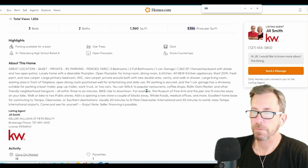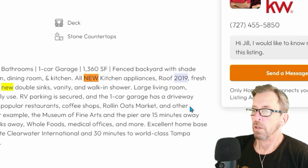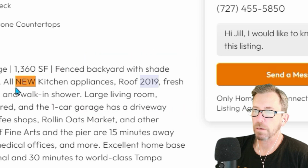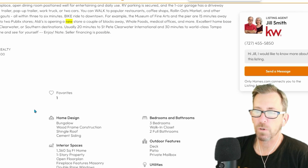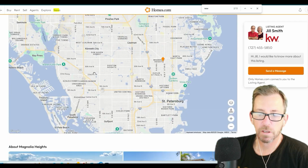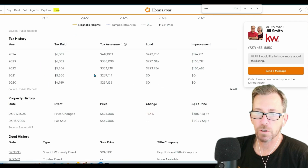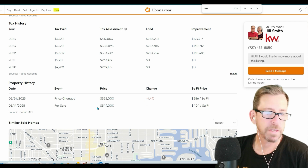So let's go through some of the features on this house. And I believe the roof was 2019, so you've got some time left on that. You got new carpet, new vanity, and all new kitchen appliances. So this wasn't like a yesterday renovation, and it's brand new on the market, just 2 weeks. So it's hard to get a feel for whether or not it's going to go for this price. So just a week or so, actually, and this is something that you like to see too.